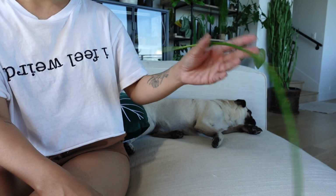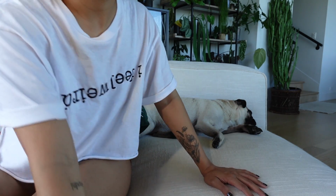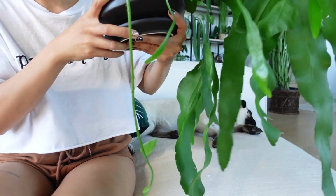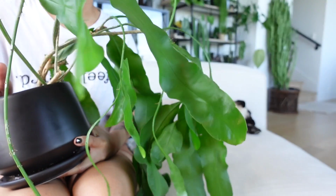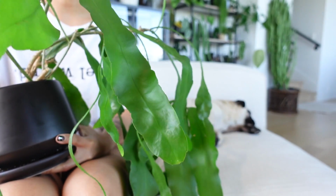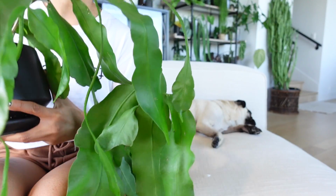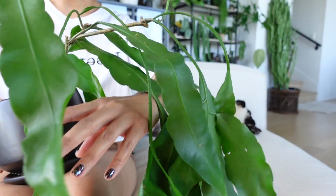But I've heard that that happens when it's looking for light, but literally it's in my grow room or my plant room directly under a grow light, so I'm not really sure what it wants. But I actually really like it. The reason that I put this in my plant room was because it has such a wild growth pattern, it fills in that empty corner really well. And I kind of like that it's just kind of doing whatever it wants. I love these strappy leaves.